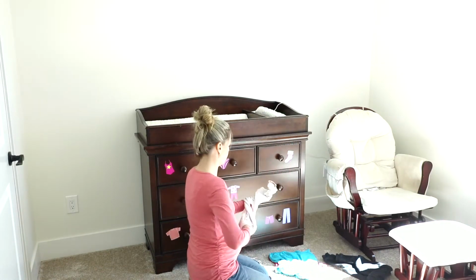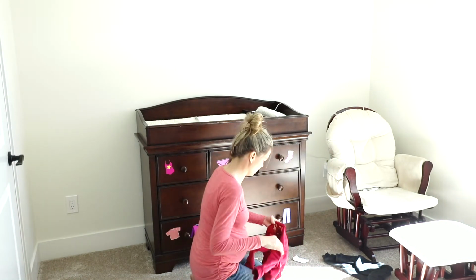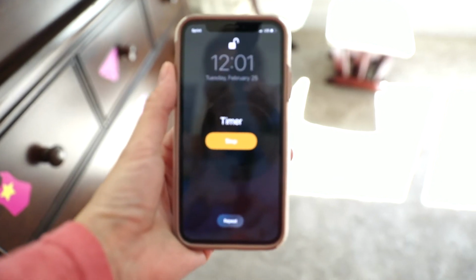Once the timer goes off, take the trash and throw it out. Take that donate bag and put it in your car or in your launch pad or somewhere that you'll see it the next time you're on your way out the door so that you can take it to donate.